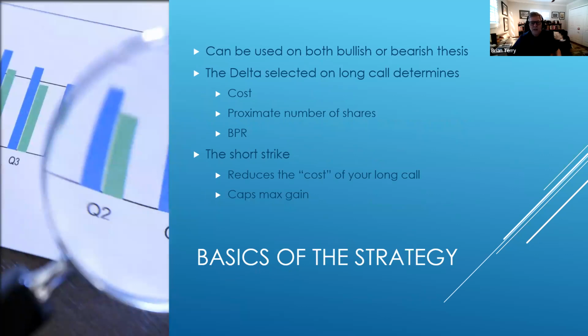So again, this can actually be both a bullish or a bearish trade. If you want to set it up as buying the put and selling puts against it, you can do it that way. I'm just going to talk about the bullish trade right now, and again, the delta is really based on what's the cost of the trade, and I'm looking at that 40 to 50 range, and whatever delta you choose, that's kind of an approximation of the number of shares you control.